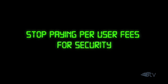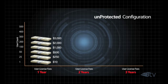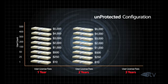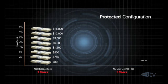Number 7. Stop paying per-user fees for security. Finally, protecting your network from spam and viruses by paying per-user fees for software or hosted solutions gets expensive very quickly. A $10 per-user per-year fee may sound affordable, but look at the cost to an organization of just 500 employees over a 3-year period. It's $15,000. Here's an affordable alternative.